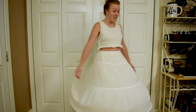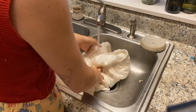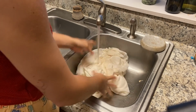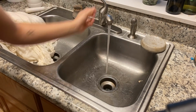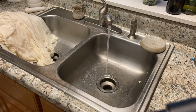I am so thankful for this giant sink in my kitchen because I don't know how I would do this project otherwise. So I'm soaking this white two-piece because the dye needs the fabric to be wet, but then I'm wringing it out because it will bleed if I don't wring it out. Getting the water nice and warm and shaking up my dye bottle so that I can make a little concoction that will dye my fabric.